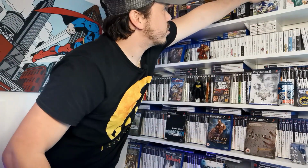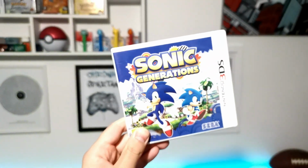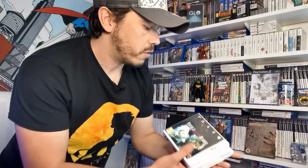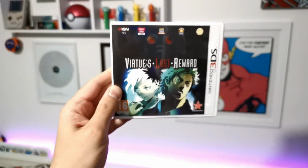Next up, let's go for Sonic Generations. Absolutely love this game. Played it on the live stream a while back. First time I played it was on the PC. Loved it so much, had to get it into the DS collection. 3DS game that you need there. We've got Virtue's Last Reward. Talked about this in the PS Vita game collection. And PS Vita games that you need in your collection as well.